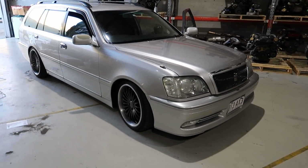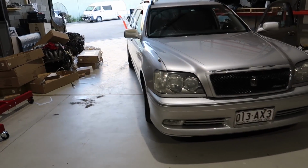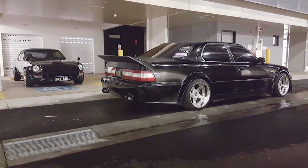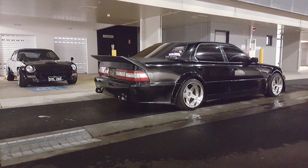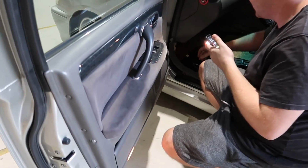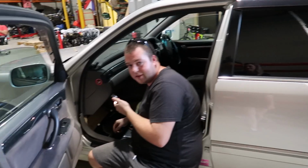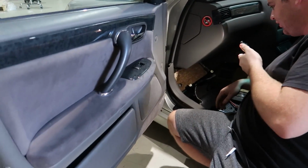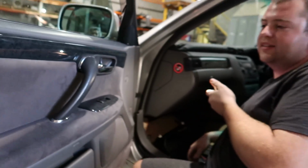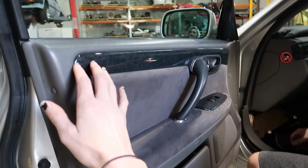So one of the guys here bought this last week. Really nice Crown Athlete wagon. I know nothing about these cars. I had a VIP Celsior, so UCF11, and that's about the extent of my VIP knowledge. Is this your first VIP car? Yes, first VIP car. Are you enjoying it? Yeah, it's not bad. There's issues with it, but it's the first 1JZ I've had pretty much. I'm usually RB, and it's got heaps of issues. I'll be 25. Nice.